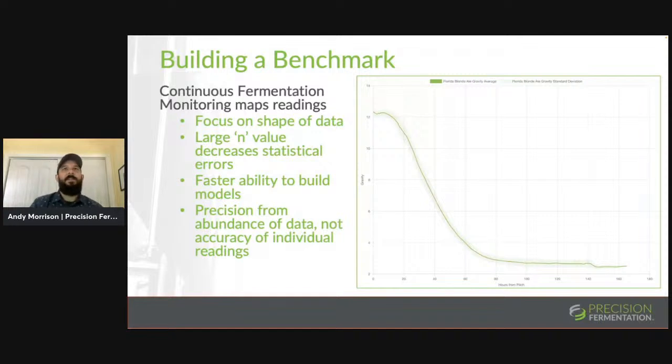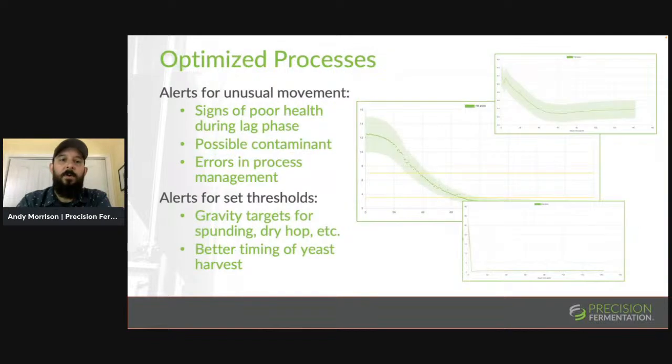So what we see being really beneficial here is building this benchmark, putting it in place, and then being able to look at variations against that benchmark, right? So thinking back to the stalled fermentation, if you've built a benchmark for yourself based on pH and gravity and dissolved oxygen, those things now can become dynamic early indicators of the health of your yeast over time by combining those three things together and looking at them more holistically. And so what we see is optimized processes coming from that.